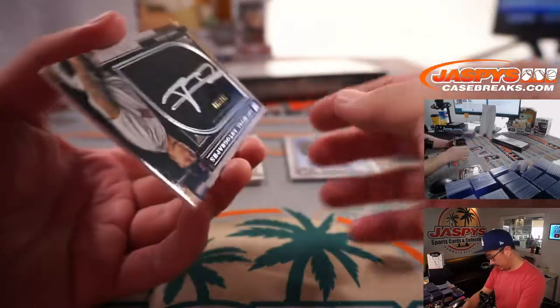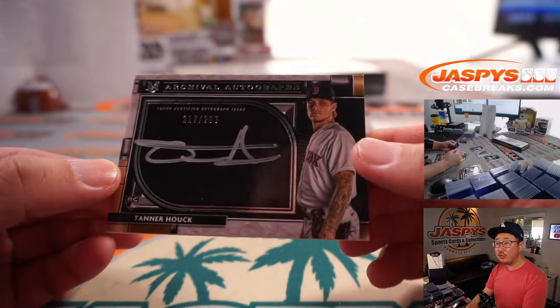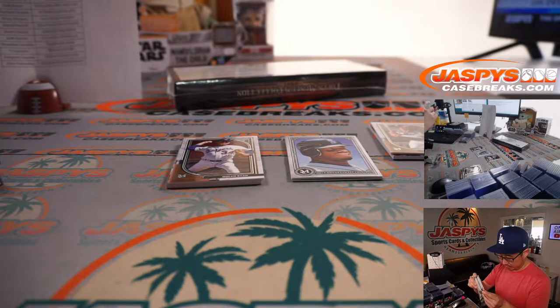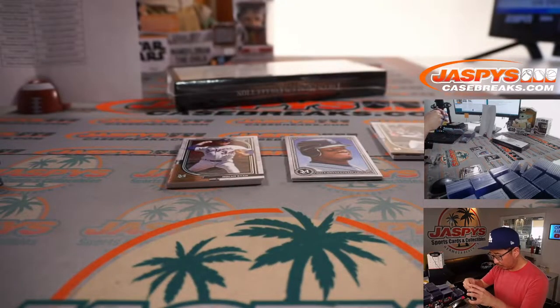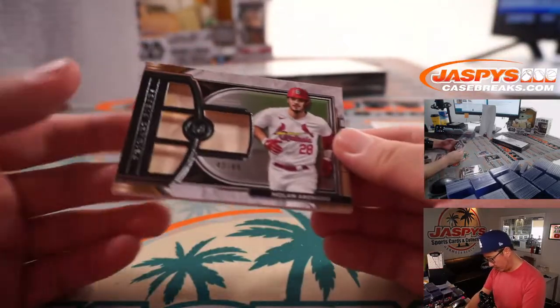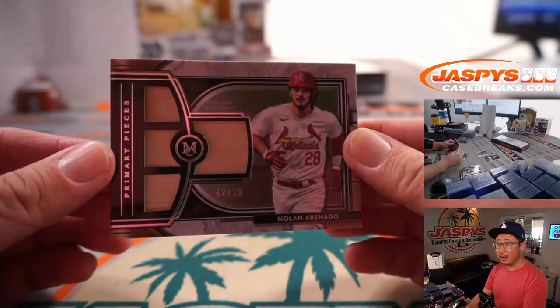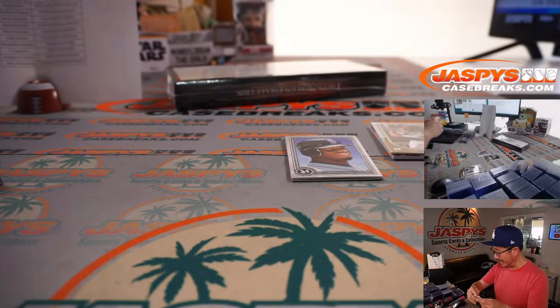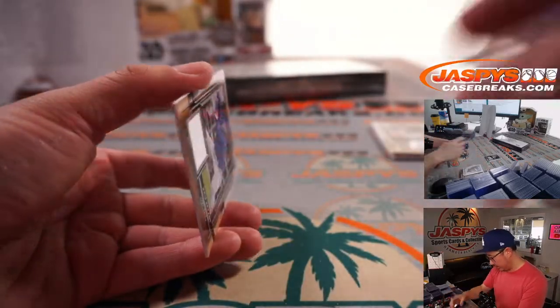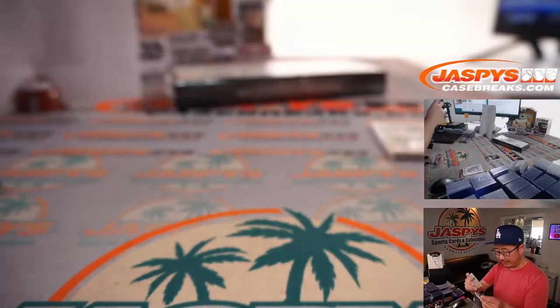Willie Mays. Reveals a Tanner Houck archival autograph, 217/280. And that'll be for Karen and the Red Sox. Nolan Ryan reveals a quad relic. Nolan revealing a Nolan. It's Nolan Arenado. 42/99. The X line with the Cardinals. And then we've got Chris Ryan, meaningful material to 50. It'll be for Jonathan.